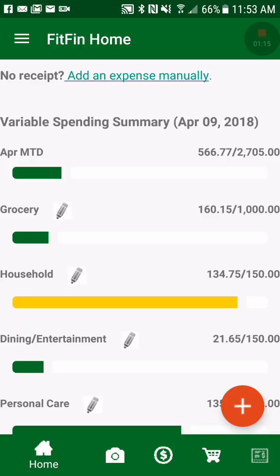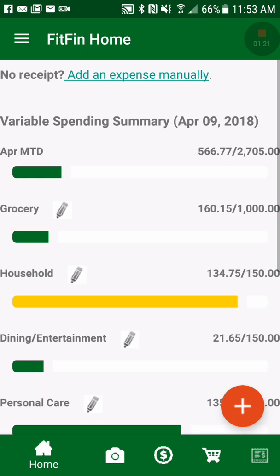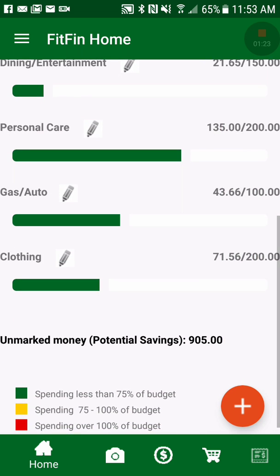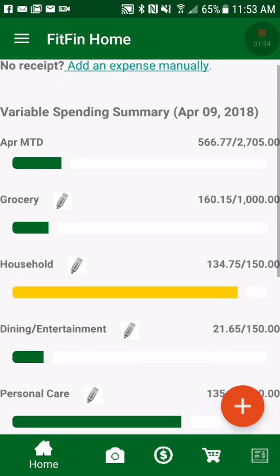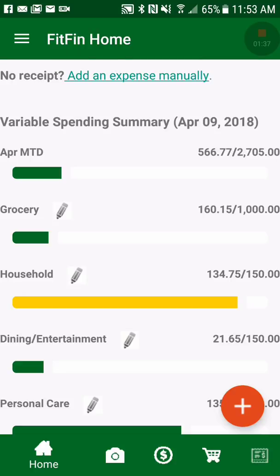Also, how do the numbers even come into play, or how does this number even happen? There's a couple of things with it. At the bottom, you'll see one thing that says unmarked money or potential savings, in this case, is $905. That basically means that I have $905 that has not been marked for something. Maybe it hasn't been marked for a budget or something like that. Also, in the top right corner, there's a $2,705 number. How do those two numbers get created? I'm going to show you that next.